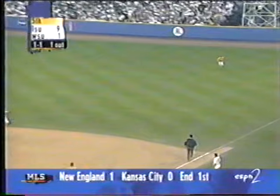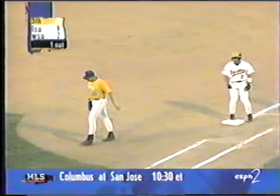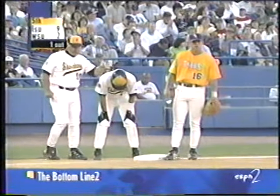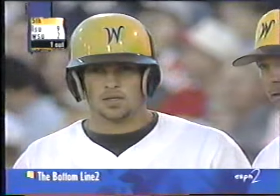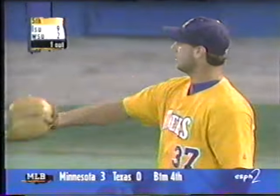Ryan dumps one into right field. That's a base hit. Wyckoff scores. McCullough is on his way to third. And it's 7-2. Ryan gets his first College World Series RBI.